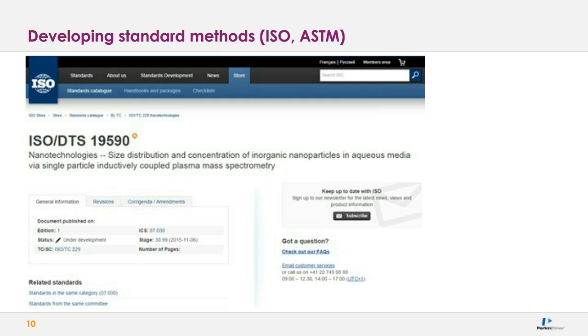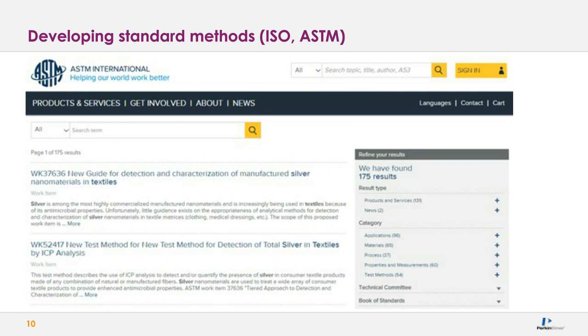Similarly to the ISO, going to the American standard, the ASTM, we will look at a few of the work items related especially to silver in textile and silver in consumer products, and all those methodologies will have a section where single particle ICP-MS can be used to investigate whether that silver in that textile is in particle format or not. And I will be giving an example in a few slides from work done by one of our collaborators.